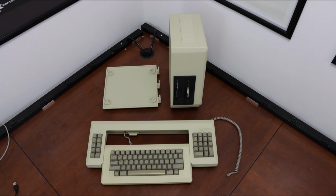So once you have everything out of the box, these are the main components. You see on the top left the base, and this actually fits into the main MacCharlie unit, which is on the top right. It slides underneath. That's what the Macintosh sits on top of. So it basically becomes one unit. You can pick it up once you have both of those pieces and the Mac on it as one piece.